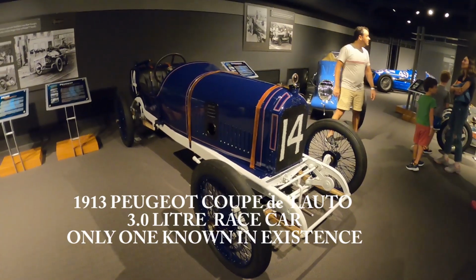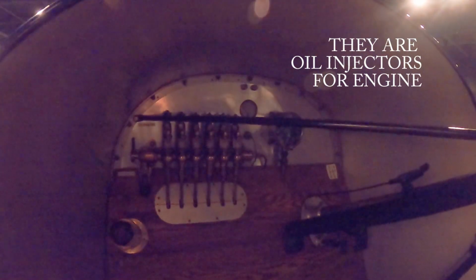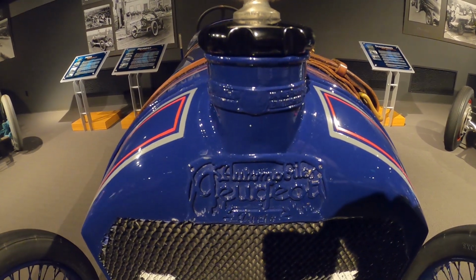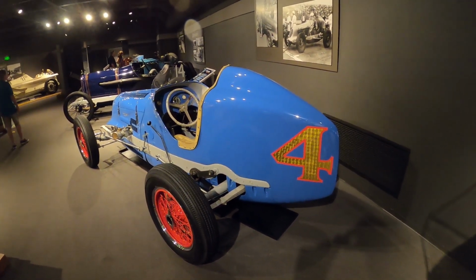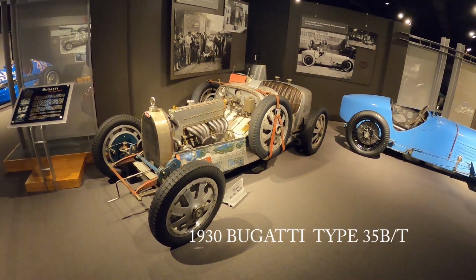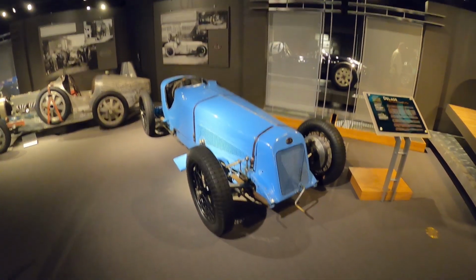That's a Peugeot. Are those the spark plugs? I think those are the spark plugs. It's a Duesenberg. So that's a Duesenberg. A Delage? 1927 Delage.